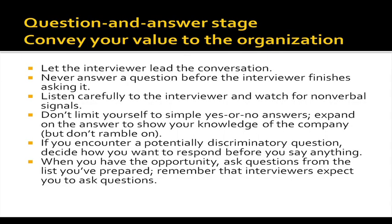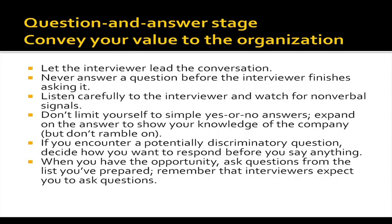Now, in the next stage, we come to the question and answer stage. What do you do in the question and answer stage? The question and answer stage is to show how you can convey your value to an organization. That's the second part. They say, again, like in presentations, they talk about a 4-minute rule in interviews, that in the first 4 minutes, interviewers make up their minds about you and decide whether they want to hire you or not.